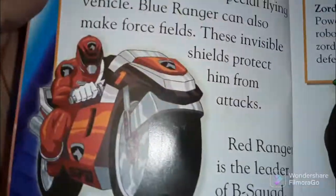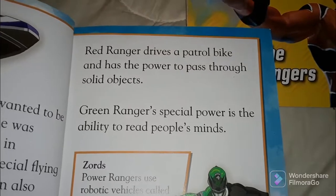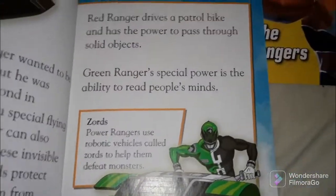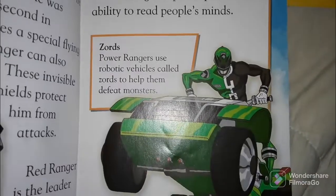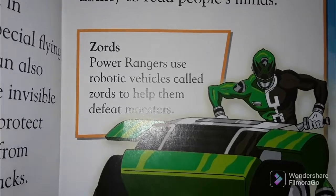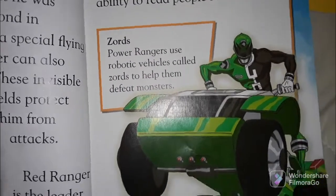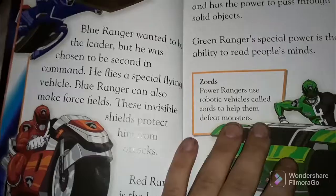"Red Ranger is the leader of B Squad. Red Ranger drives a patrol bike and has the power to pass through solid objects. Green Ranger's special power is the ability to read people's minds. Zords. Power Rangers use robotic vehicles called Zords to help them defeat monsters." Okay, thanks. Why don't they have names?